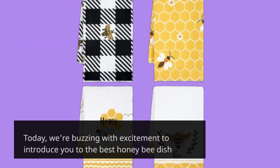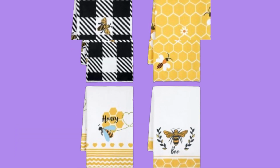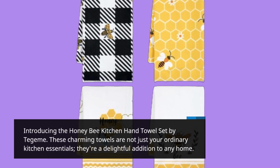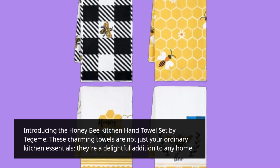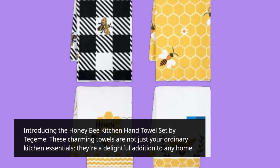Today, we're buzzing with excitement to introduce you to the best honeybee dish towels available. Introducing the Honeybee Kitchen Hand Towel Set by Tegeme. These charming towels are not just your ordinary kitchen essentials. They're a delightful addition to any home.